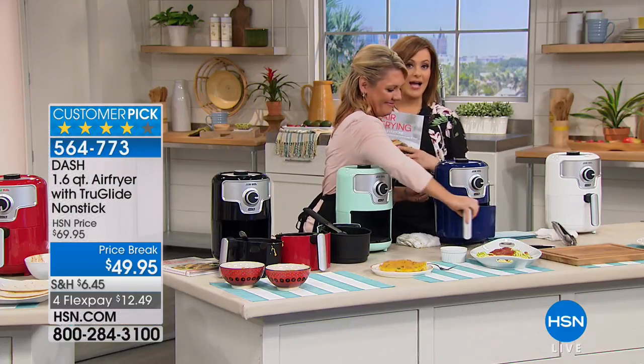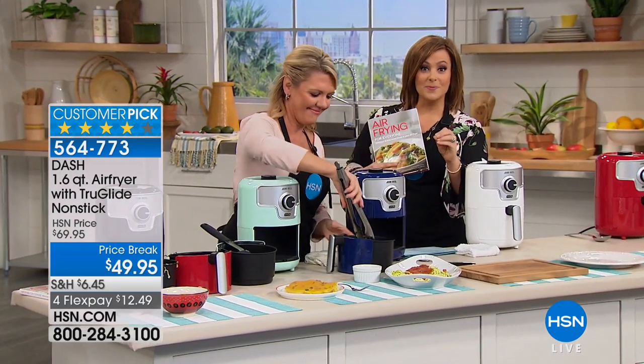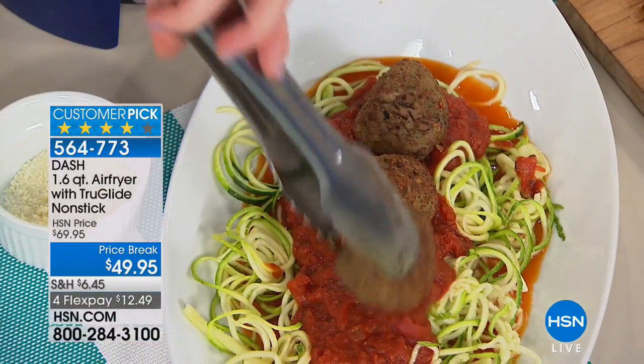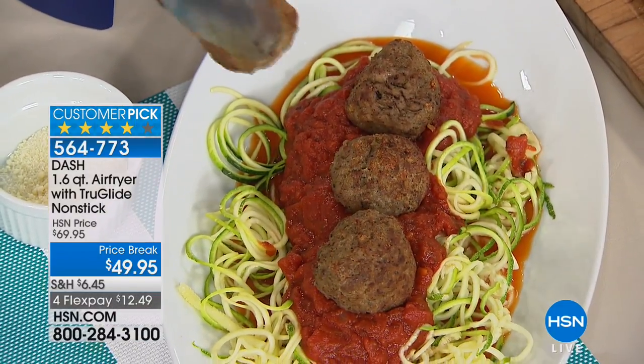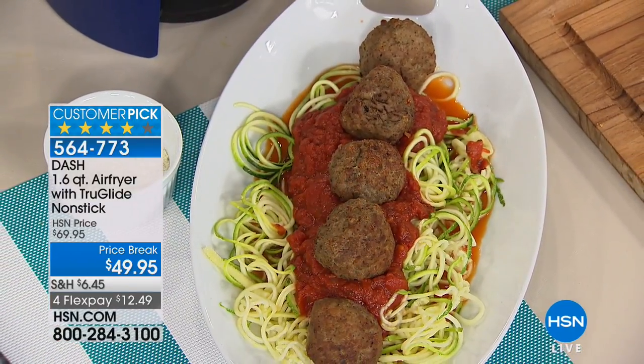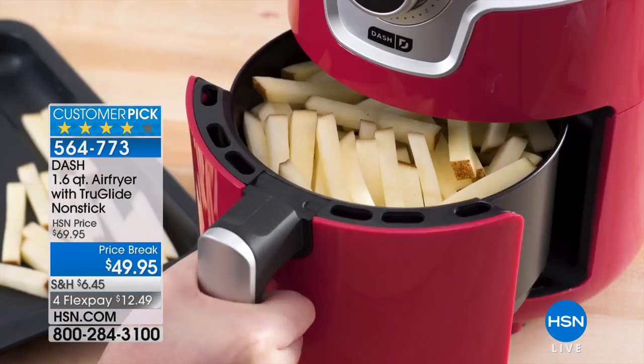I'm telling you, I turn this on every single day, whether it's nuggets for Liam or meatballs for Nicholas, because they're in that phase where they all want to eat different stuff. Oh, aren't you lucky? Oh my gosh, it's ridiculous. This has kept me from turning on the oven. This has kept me a lot of times from turning on the skillet and getting oil all over the kitchen.